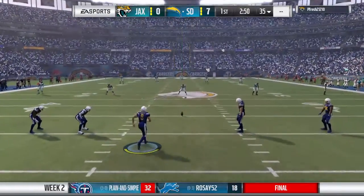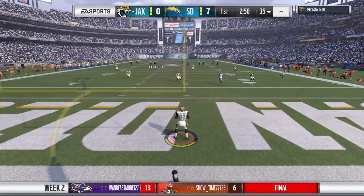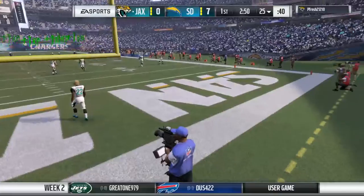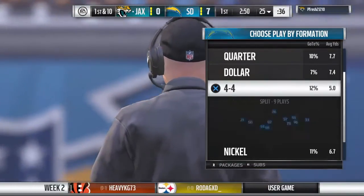The kick unit on here for the Chargers as they will send this one away. And this will be a touchback, and as we saw in week 1, the new rule, this one coming out to the 25-yard line.